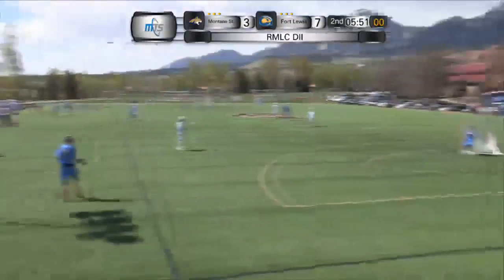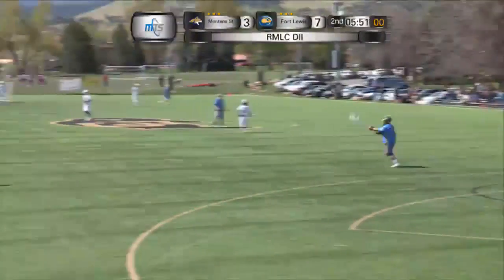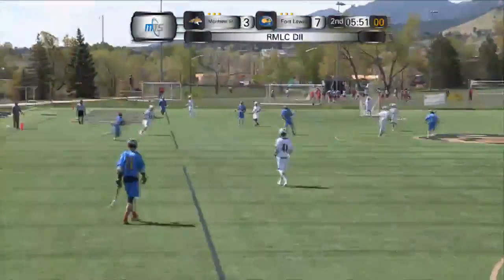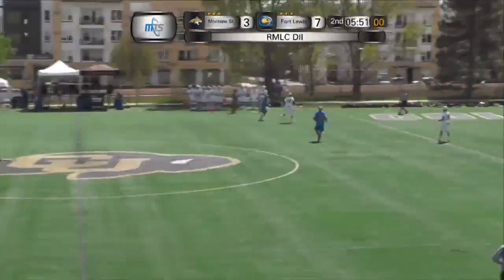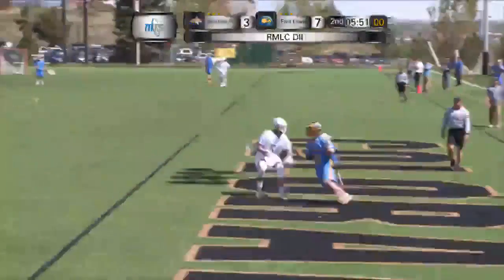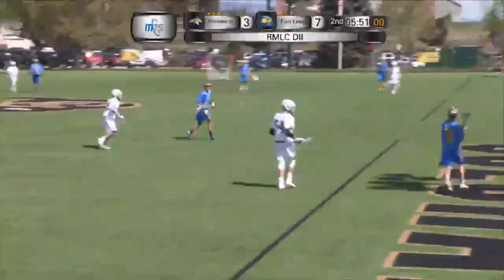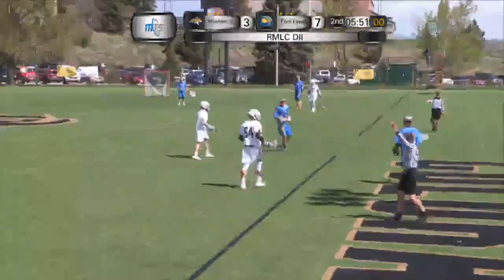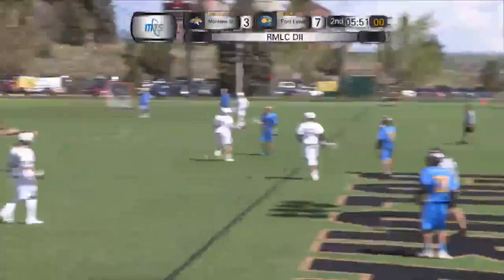On the far side, Henriksen kicks it to Pike, and Pike is going to carry up the middle of the field. Feed it to midfield for Dimmitt. Dimmitt carries into the zone. Montana State out shooting Fort Lewis 12-3 in this quarter. Believe it was 12-3 in the first, so 20.